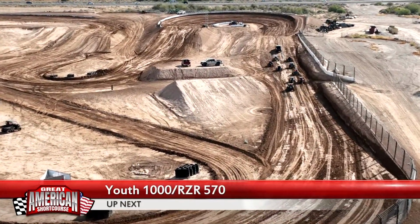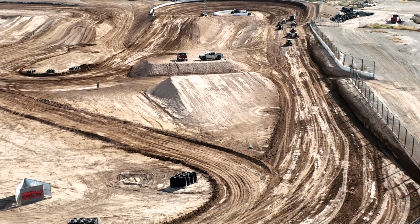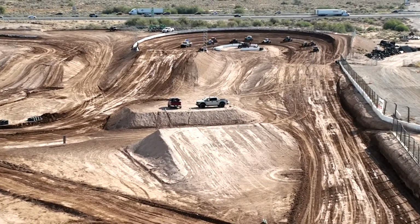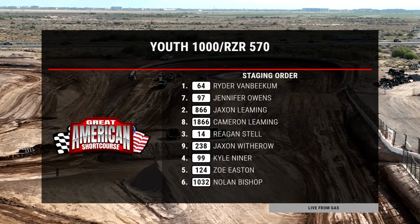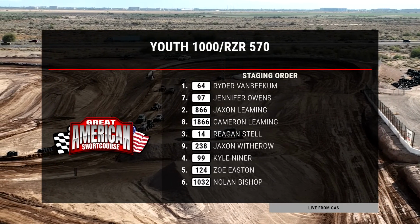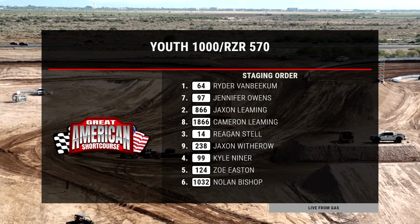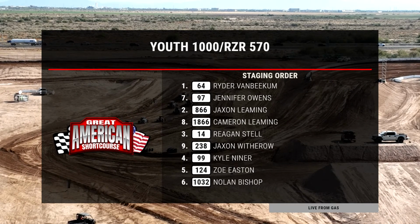Outside of him, Jackson Lemming, who had a really, really strong day yesterday as well. Row 2 inside, Regan Stell in that 14. That Stell family's getting pretty strong out here. Also have running into Pro 2 later into today. Outside of Regan is Kyle Niner in the 99. Zoe Easton is starting inside of row 3, the 124. Nolan Bishop in the 1032. Outside of Zoe, Jennifer Owens will start inside. I'm sorry, that will be a 570. Jennifer Owens will start on the pole in that class. Outside of Jennifer will be Cameron Lemming in the 1866, and rounding up the 3-car field in the 570, Jackson Witherow. We have a total of 9 cars out on the track.